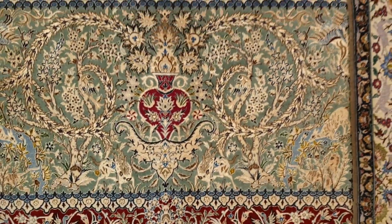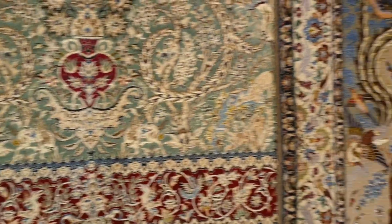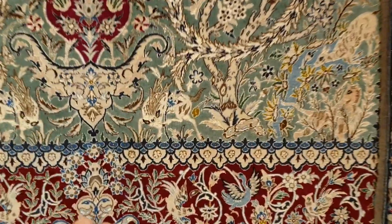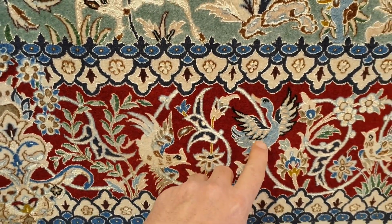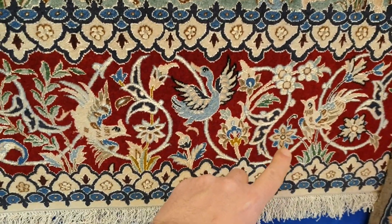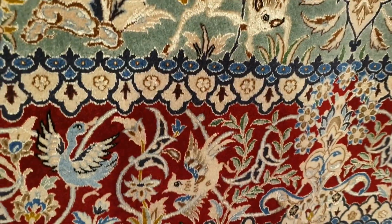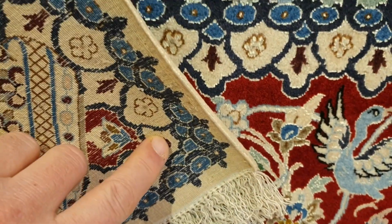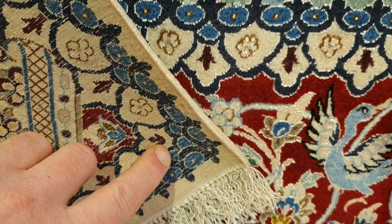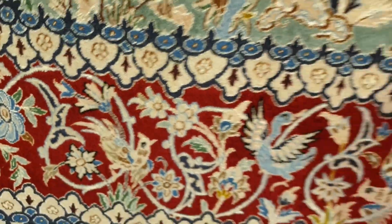So both of these are referred to as tree of life designs. What is nice, and I'm just going to point out again, here you have birds in the design in the borders of the Nain rug. And remember, I mentioned to you earlier, this Nain rug is actually being featured in its own video. This is an extremely fine, what is known as Chahalla, 4-law piece.